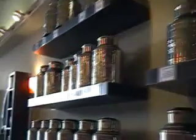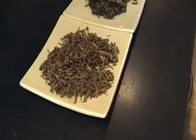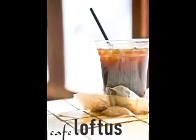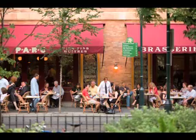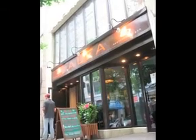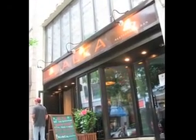We sell a variety of 160 teas, from blacks, greens, oolongs, whites, to herbals, and we change our teas seasonally. We also sell teas to a lot of the coffee houses in the city and restaurants. We currently are at Loftus Cafe. We supply Park Restaurant, Barclay Prime. Alpha does a cocktail with our strawberry lychee green tea called Hello Kitty. So stop by there and have a drink, it's delicious.